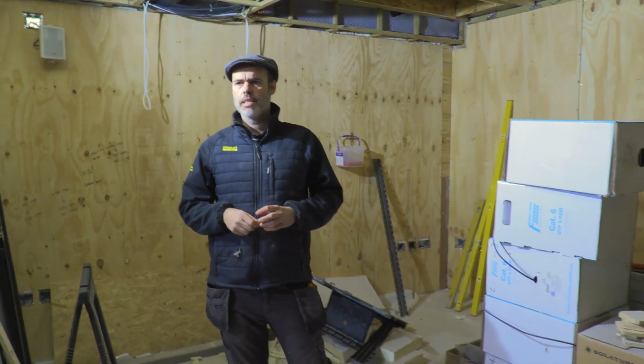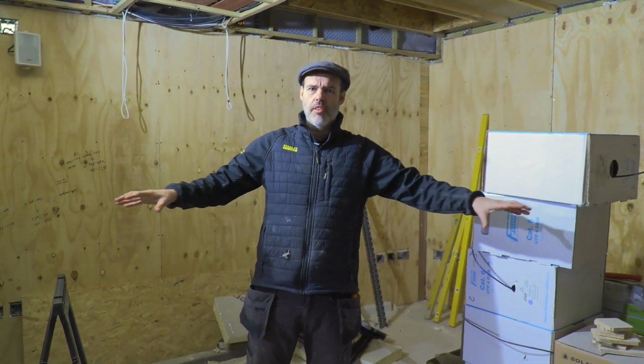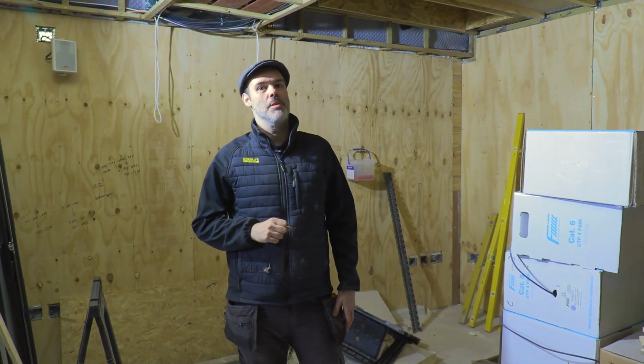And I said, what do you mean? There's loads of metal all over it. There's all this mesh stuff, two layers of mesh. That's got to be good enough. And he said, mesh isn't the same as reinforcement. Mesh and reinforcement are two different things.